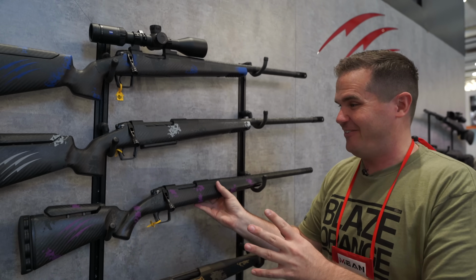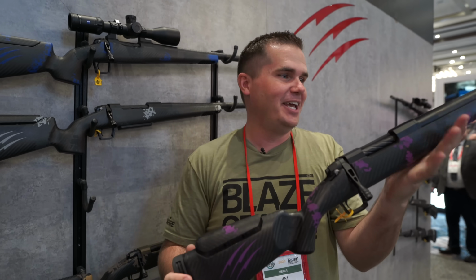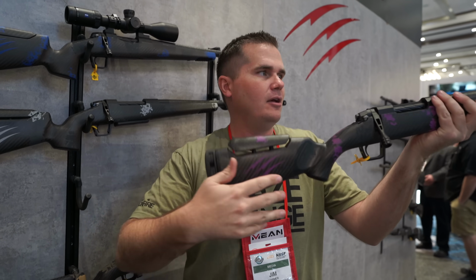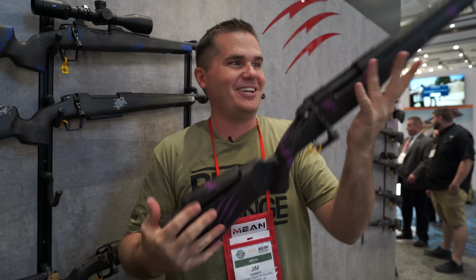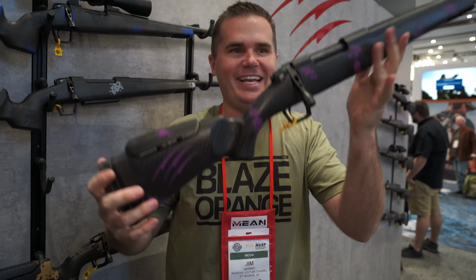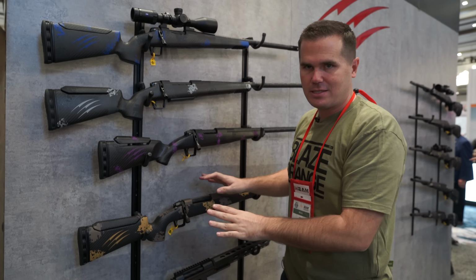This is the Mini Rogue. I feel like a fat guy with a little gun on this one. This is the same Rogue, but everything compact for a youth shooter, a lady, somebody small framed. It's crazy light. How light is this? Do you know? 5.8 pounds, something like that. It is crazy light.